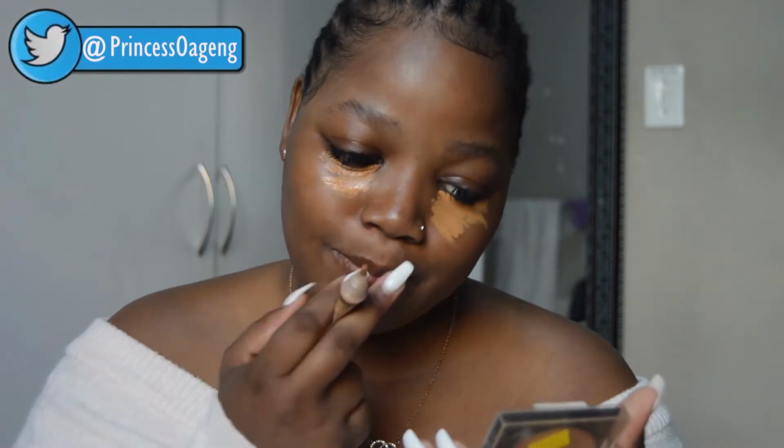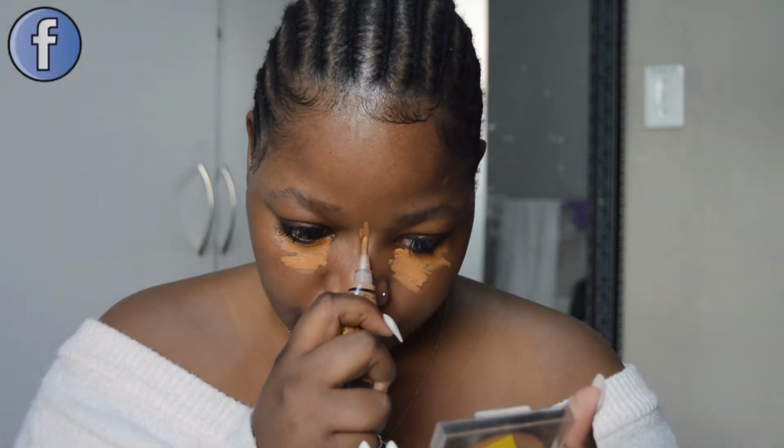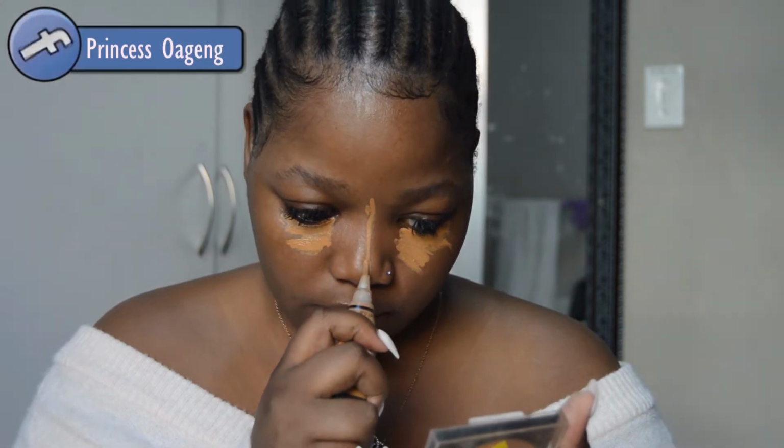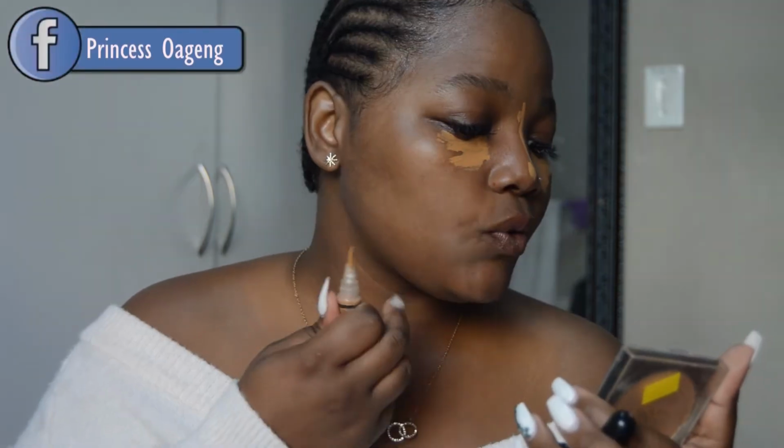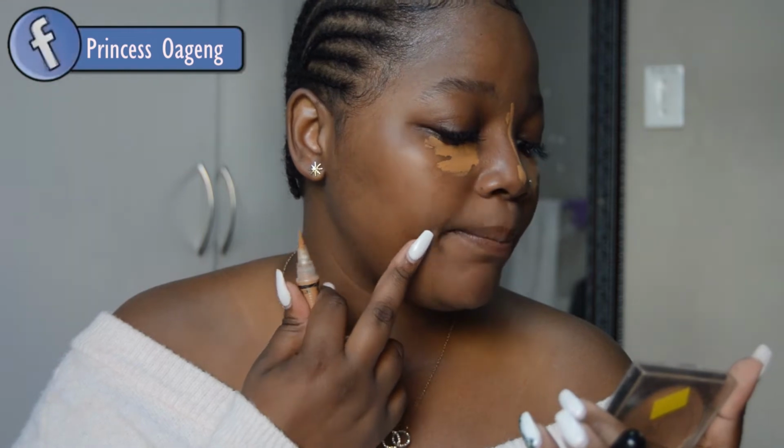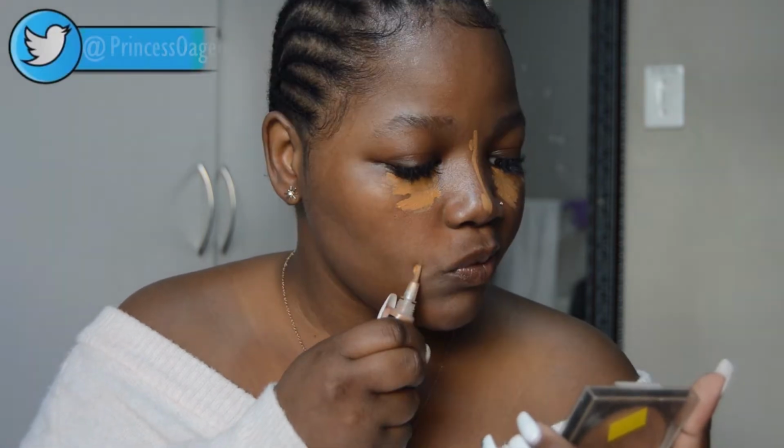I have this, I don't know what it is. I think I had a pimple and I popped it. So don't ever pop your pimples, but I have this scar on top of my nose. So I'm just gonna do a line down the bridge of my nose and focus on that scar with a bit more concealer. Allowing your concealer to sit allows it to have more coverage instead of having to go in with more product to cover. And I'm also gonna hide this other pimple that I had and popped.